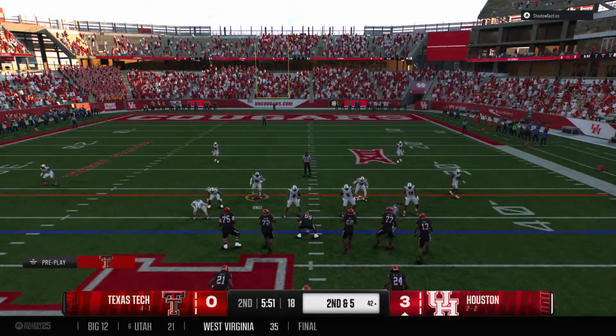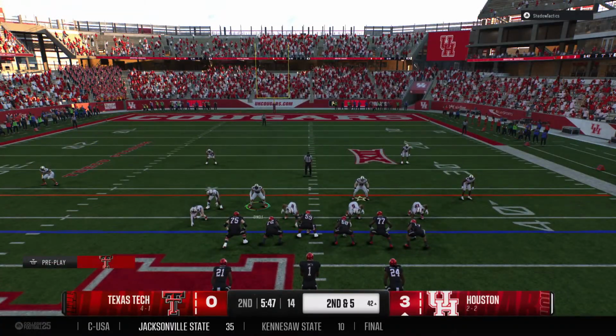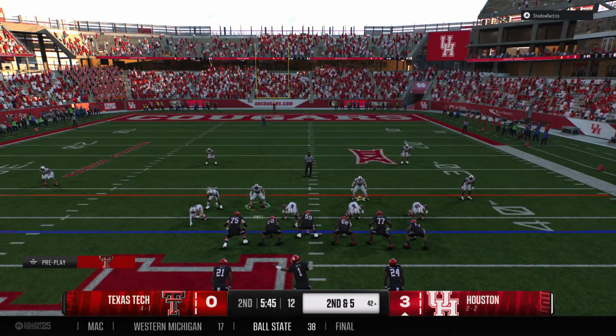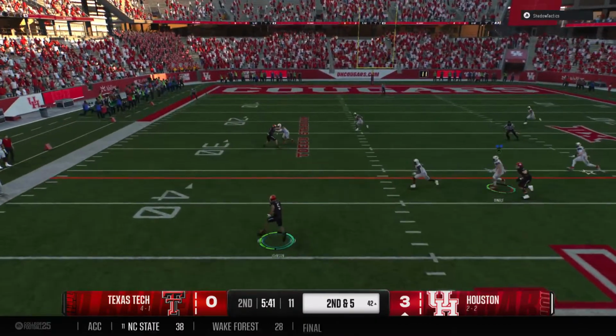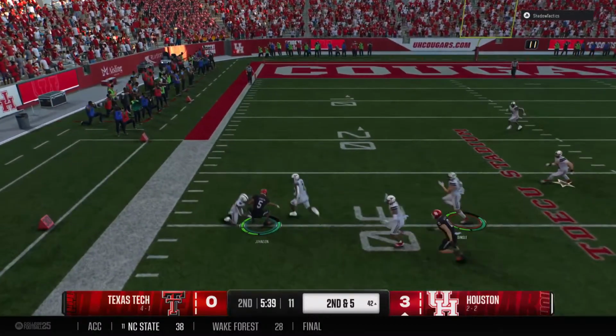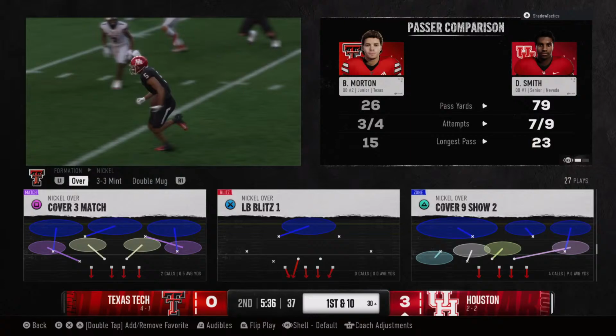Halfway there on first down, it's 2nd and 5. Quarterback will audible. Motion from the offense. Caught behind the line. It's Johnson. Nice pitch and catch there, and they'll have enough for the first down.